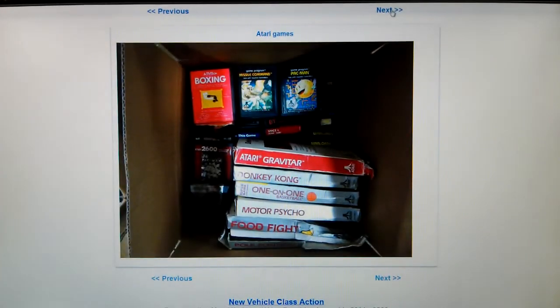Pretty cool Star Wars case. It looked like it was probably one of the old sets. Like I said, they just had boxes of stuff they sold. There's E.T., a couple Warlords.